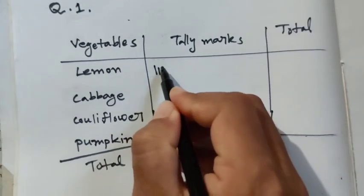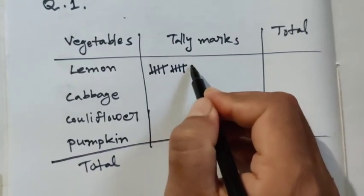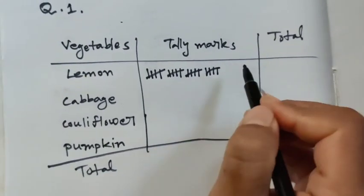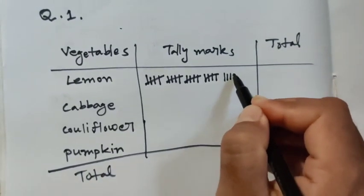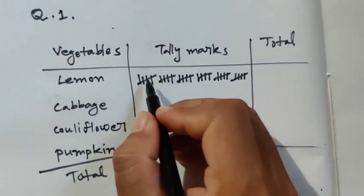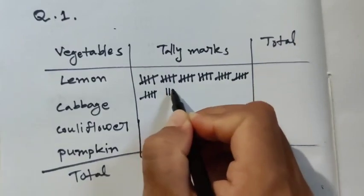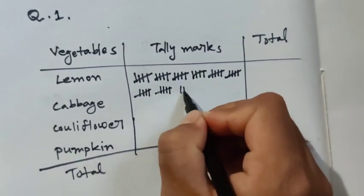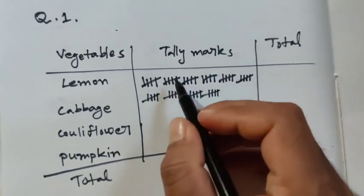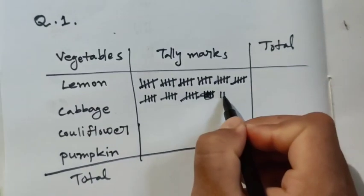Given that the tally marks are 1, 2, 3, 4, 5, 1, 2, 3, 4, 5, again 10, 20, 30, 1, 2, 3, 4, 5, 10, 20, 30, 40, sorry.